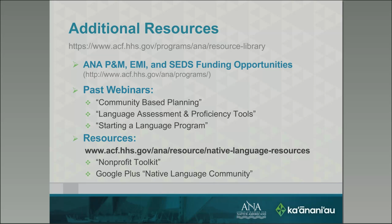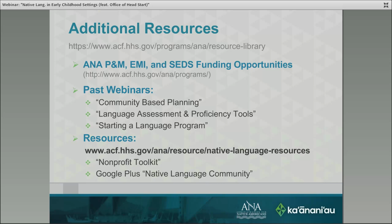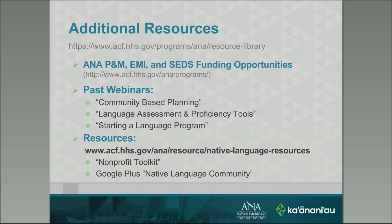Some additional resources that you might want to check out if this content interested you. For ANA, you might want to check out some of the funding opportunities that Mia mentioned: the ANA Preservation and Maintenance, or PNM grant, which covers Native Language Preservation and Maintenance, or the Esther Martinez Initiative, or EMI funding opportunity, which focuses primarily on immersion style learning, or language nests. And you might also want to look at a SEDS grant if your project qualifies for that, which is Social and Economic Development Strategies. You can learn more about that on ANA's website.